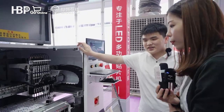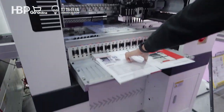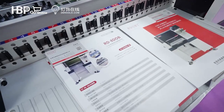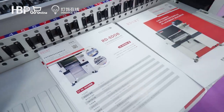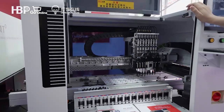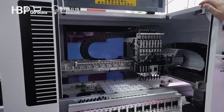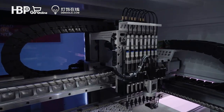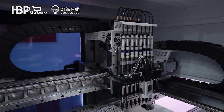This is the automatic machine, and I read from the brochure that it is a widely used SMD machine, which means it's not just for LED chips. It can process so many components, like resistors and capacitors. Can you show us how it works?